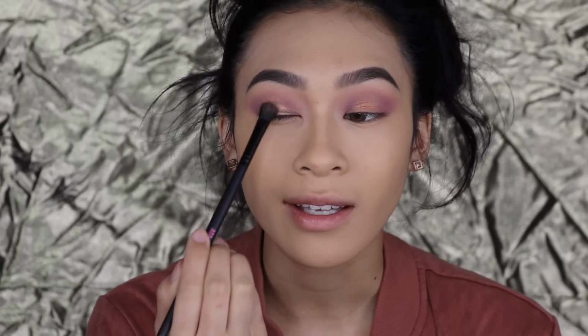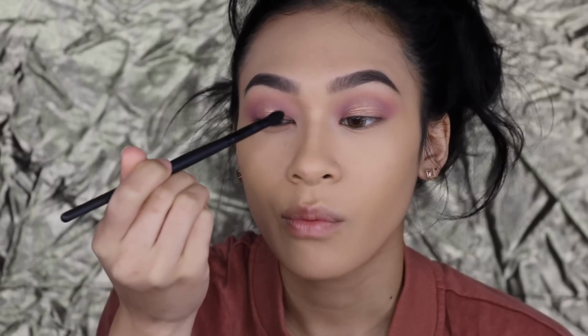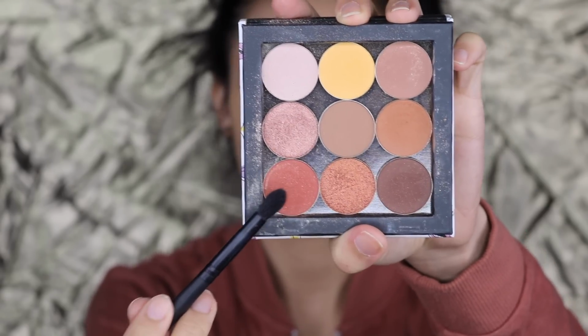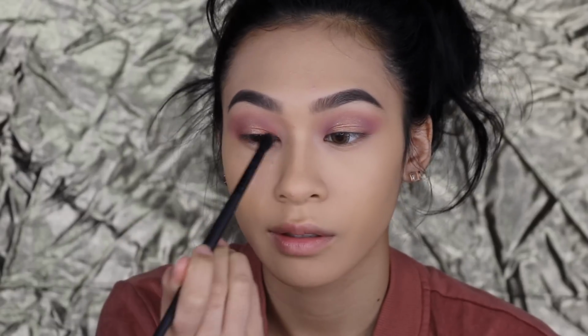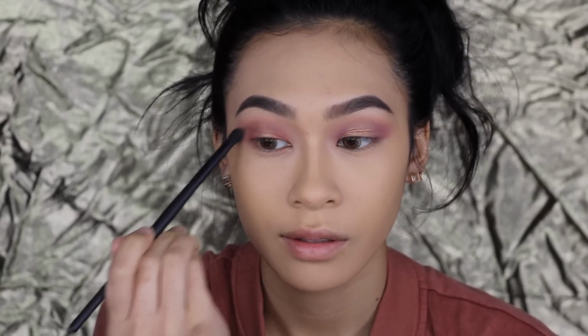So we're going to pack this on our eyes. Taking the E136 with the ShopMissA M14 eyeshadow, and I'm going to pop this in the inner and outer corner of my halo eye. This is actually pretty cute. It's like a smoked out halo eye. Like, I kind of tried, but not really. It's kind of effortless a little bit.